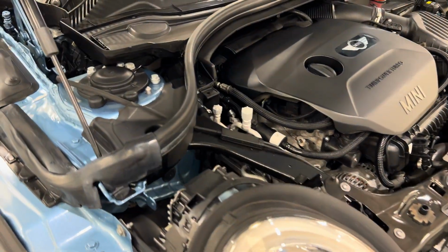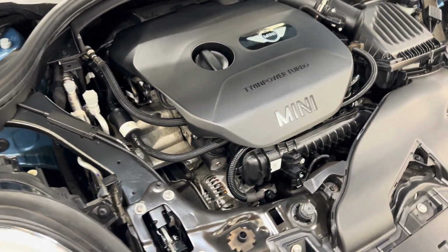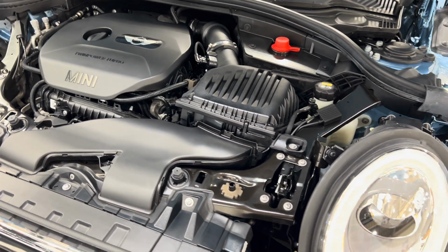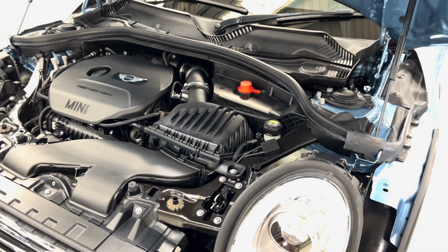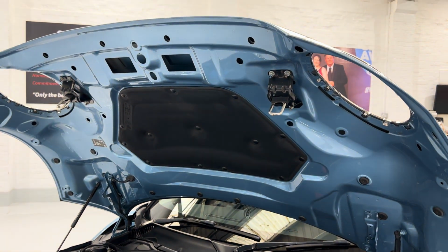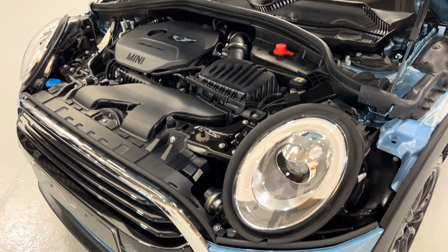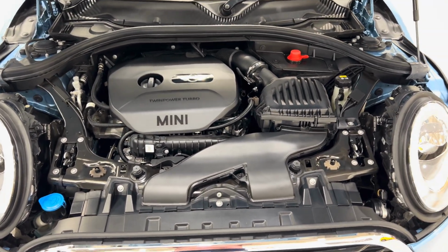So all of this has been cleaned very carefully by hand. We don't just pressure wash the engine. You don't want to be getting all the electrics wet. There's too many sensors and things. So a lot of time, believe me, it's about an hour and a half to 2 hours sometimes just doing the engine bay, getting it all nice and clean, ready for the next customer. So you know exactly what you're buying. It's all presented to you really nicely.